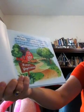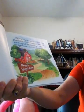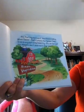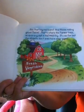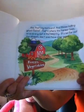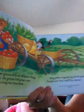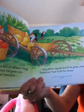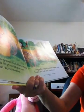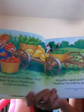See that big red barn and those rolling green fields? That's where the farmer lives, way out in the country. It's so far out that the streets don't even have stop signs. The farmer grows lots of different things in those fields. He grows tall green corn and big red tomatoes and long yellow squash and little green peas. People eat that stuff for dinner.